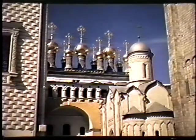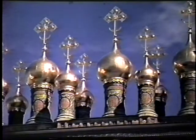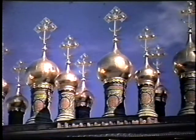The tower cupolas were built in 1684. The architect was Osip Startsev. Under the cupolas is a chapel where the women worship. They were not allowed to worship in the cathedrals. This is the front door of the Cathedral of the Assumption.